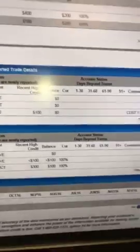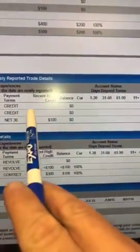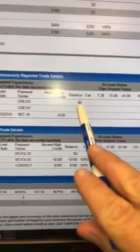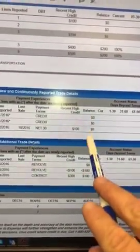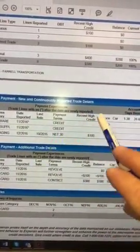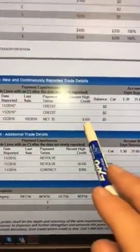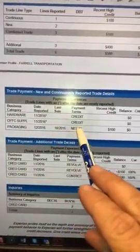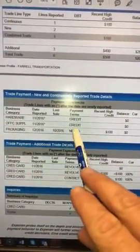Here's something interesting about your credit reports. They do not say your limits. They say how late you pay. They say if you're current. They say your balances. They say the recent amount of high credit you've been issued, but they do not have a limit here. Okay, last sale date, payment terms, net terms, credit.